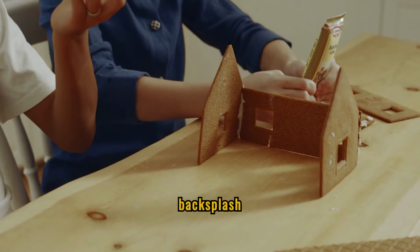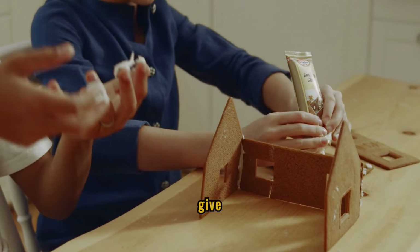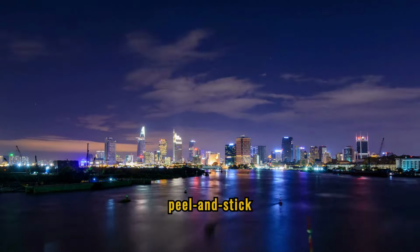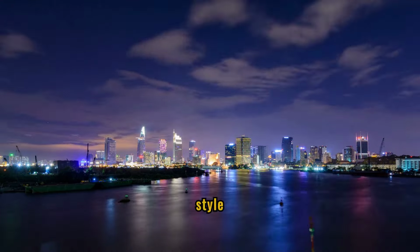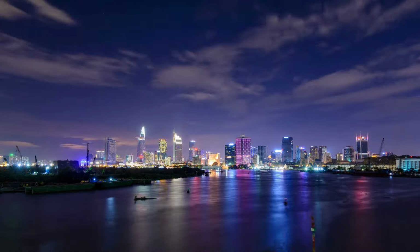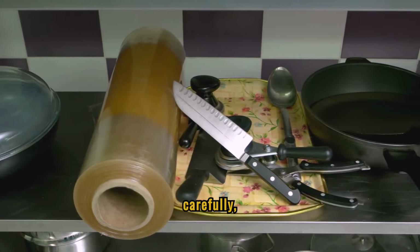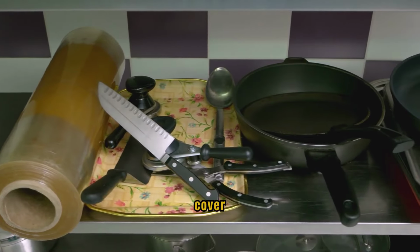Adding a DIY backsplash to your kitchen or bathroom can give the space a fresh, modern look. Select peel and stick tiles that match your decor style and get ready to transform your walls with minimal effort and maximum impact. Measure your wall area carefully, ensuring you have enough tiles to cover the space. Clean the surface thoroughly to ensure the tiles stick properly. Use a utility knife to cut tiles as needed, making sure they fit perfectly.